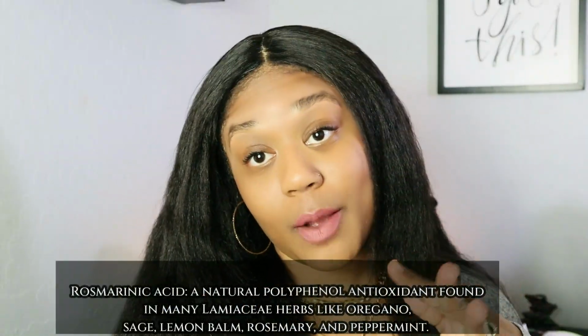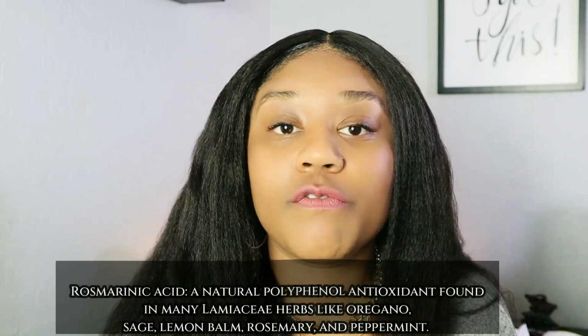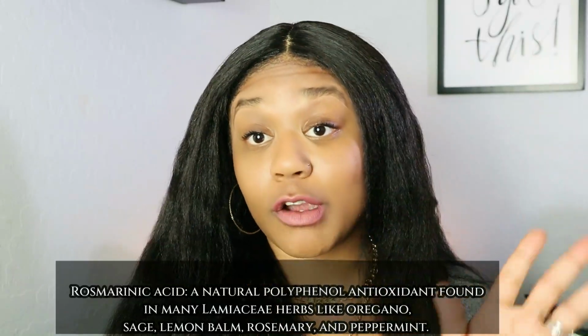So stick with me, because we're going to get to why most people have been experiencing balding with the Mayo products with rosemary. So let's keep going. So this very first acid, here are its properties. This very first acid here has a very, very clear sign and a very clear purpose.